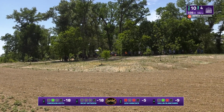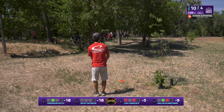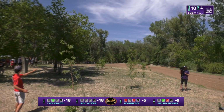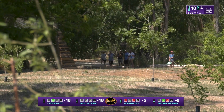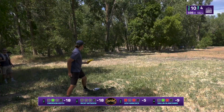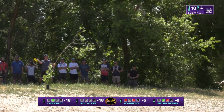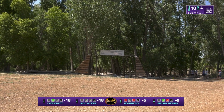Levi definitely had a tough time on the front 9. I was hoping that he could really just unleash here and kind of get the ball rolling for himself, but he left himself a really tough angle being that far left. And Emerson out of position here. He's just taking this justice and just laying up to the mouth of that triple mando. Smart shot, not going for too much, just making sure he can at least save par.